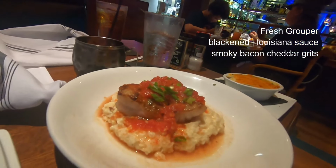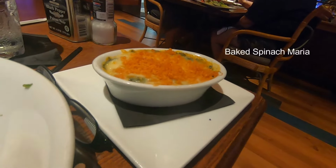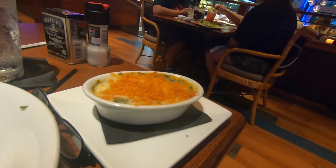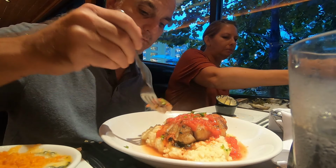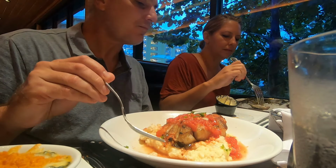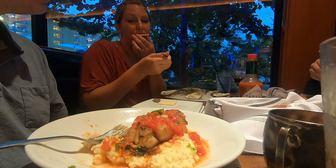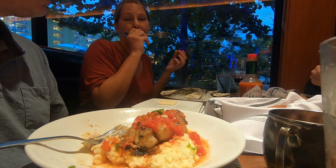It looked really good. The side over there, you got something different. The spinach mac and cheese, spicy spinach mac and cheese. That's right. I got the blackened grouper. And my side was actually a spinach Maria, which looks awesome. You should try this. Good.